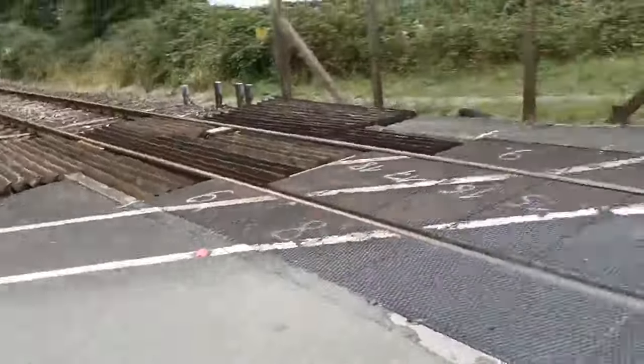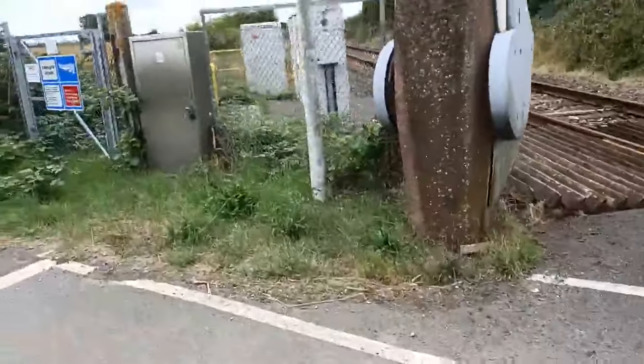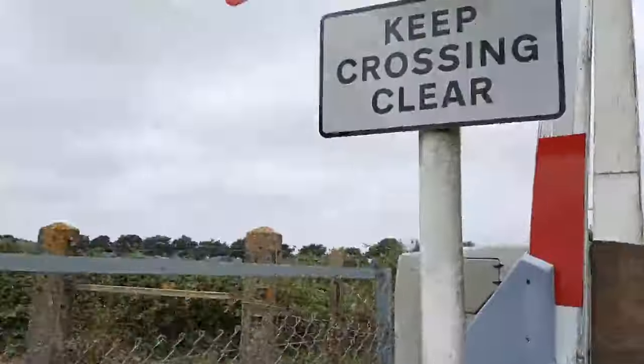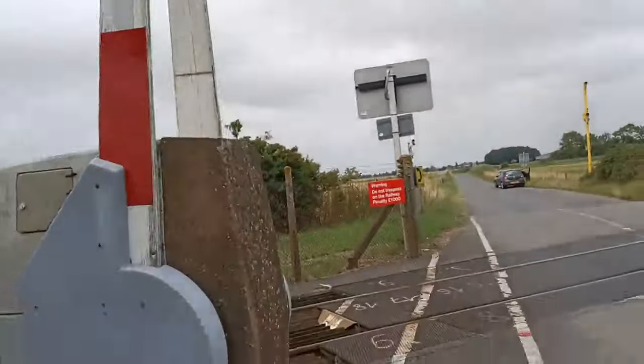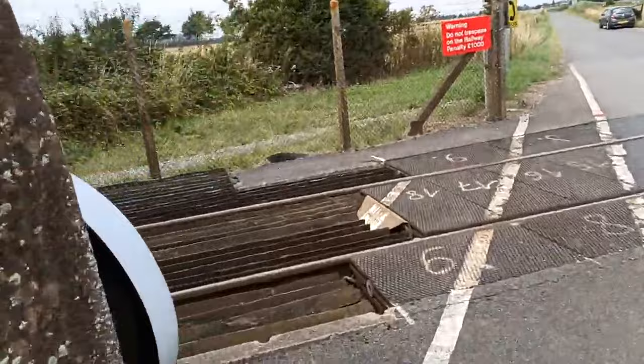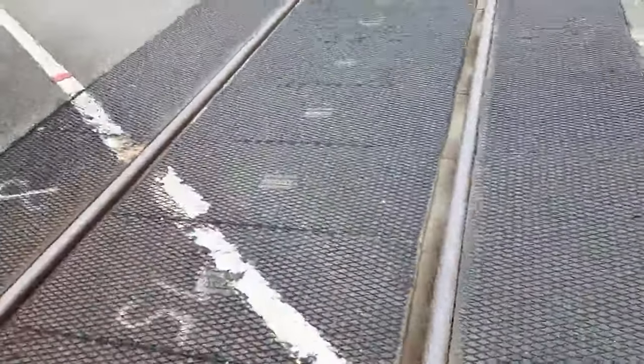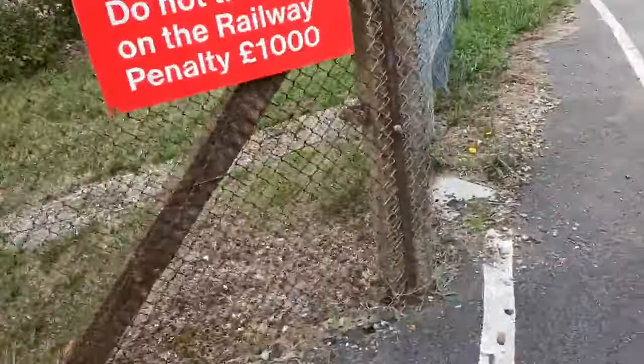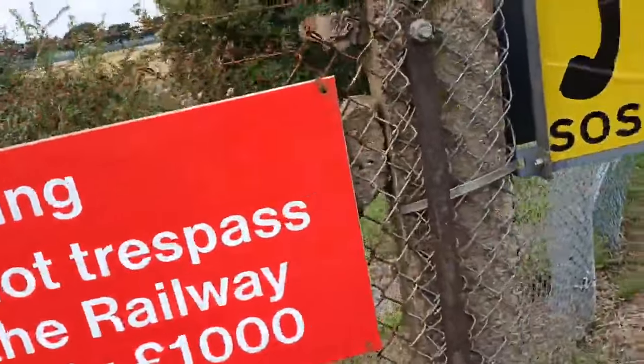Right, I'll go over this side. Oh yeah, this crossing's got a pair of really quiet YO3s. There's that set of LED lights, keep crossing clear. Another substantial barrier, that's the barrier ZN. There's the other treadle. Rubber crossing floor with wooden pallet anti-trespass guide. Warning, do not trespass, railway penalty £1,000, SOS box.